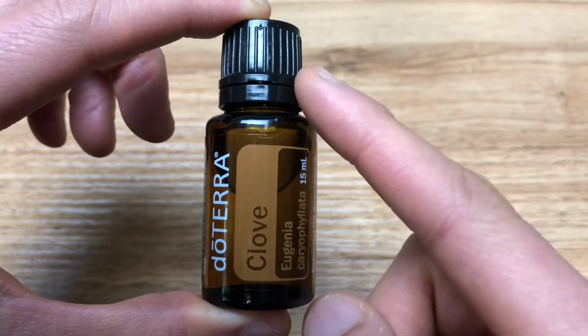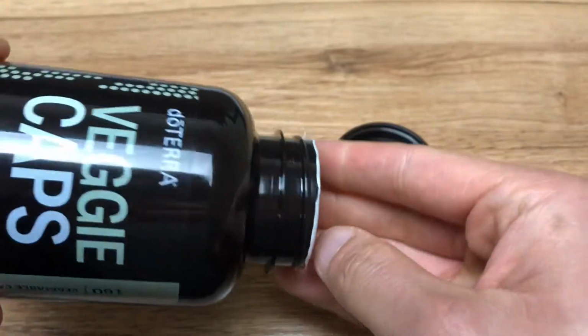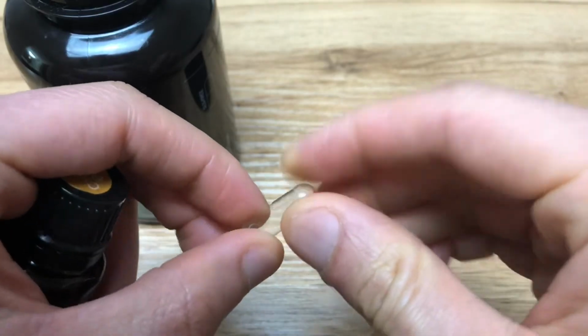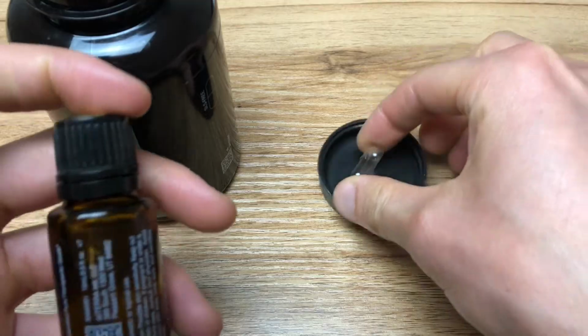You can also add 1 to 2 drops in a veggie capsule, which I have right here from doTERRA. And so all you do is you just take one out, like so. You open up the cap. You put the 1 to 2 drops of the clove oil in there and then take it with food and water for best results. And this will help support your immune system.